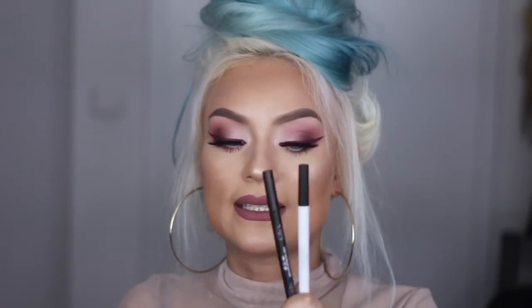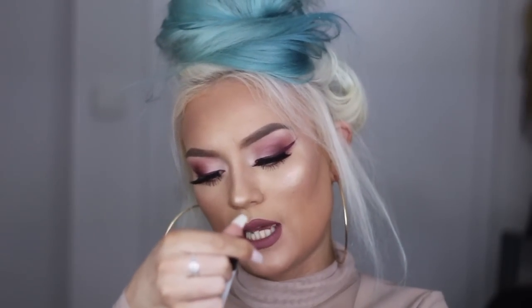And 2 other things for the eyes I got is the Kat Von D Tattoo Liner in Trooper and the Kat Von D Ink Liner in White. Super excited to try these out as well. Okay, I think that was it for the eye makeup. Now we can switch over to face.